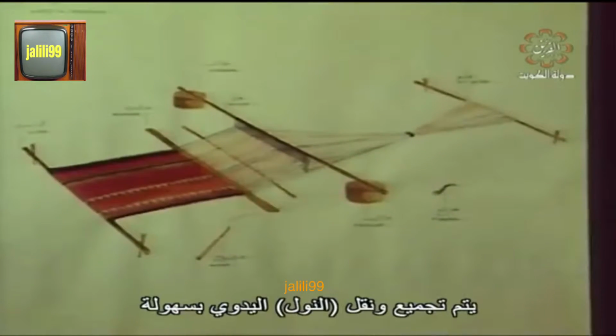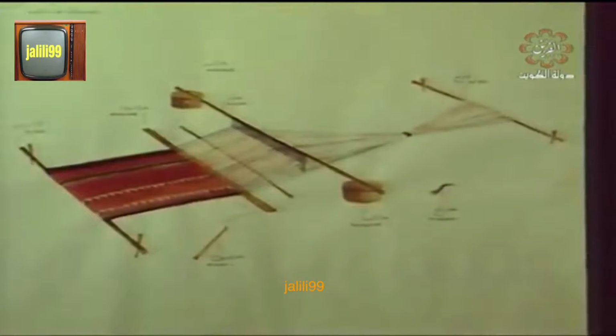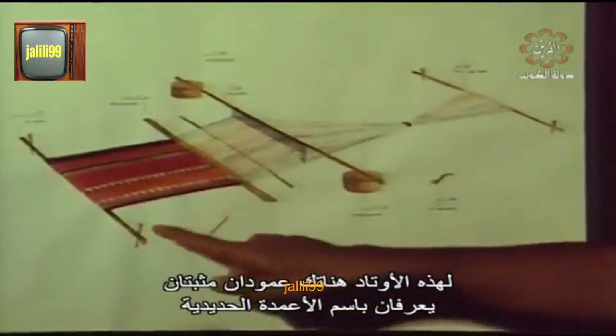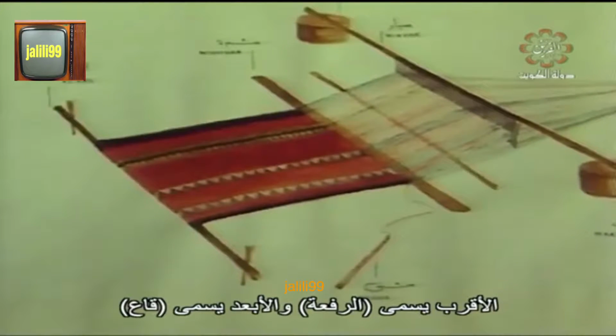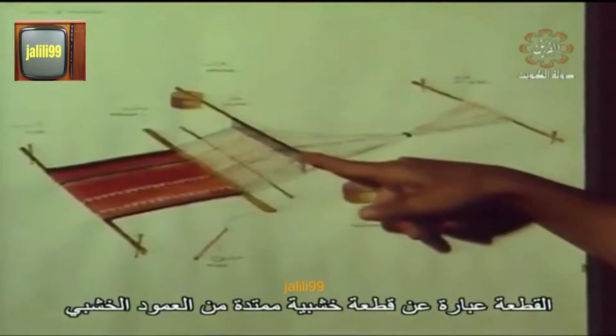The Bedouin loom is easily assembled and transported, being ideally designed for the nomadic nature of the Bedou. It consists of 4 wooden or iron pegs hammered into the ground, 2 at each end. To these pegs are attached 2 wooden or iron beams known as warp beams. The beam closest to the weaver is called the breast beam, al-ras, and the one furthest away, ga. The heddle rod, or minyar, is placed between the 2 warp beams.